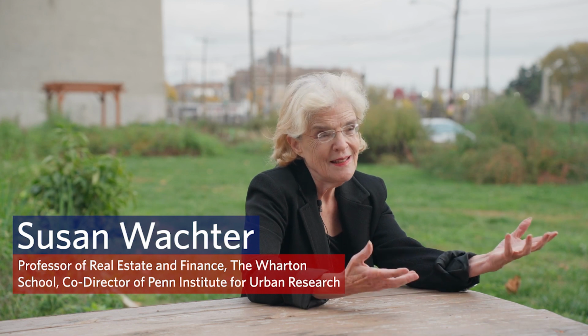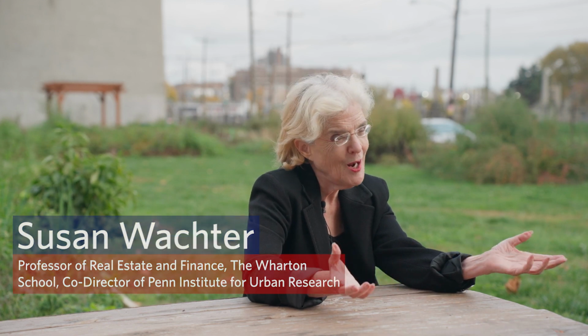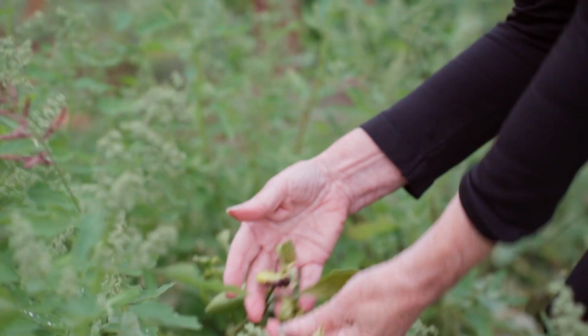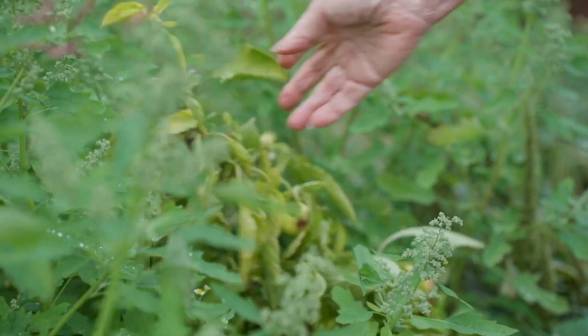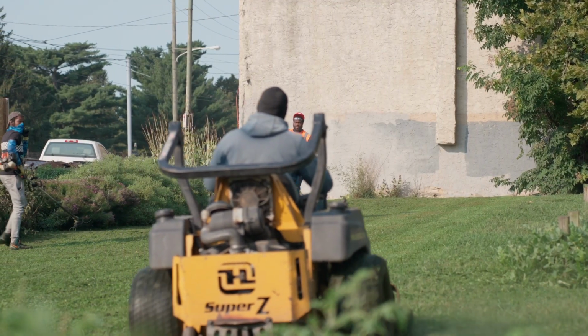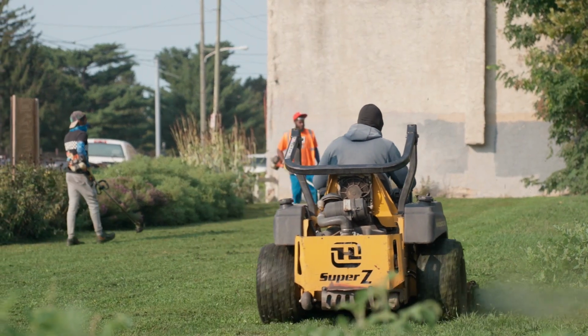From our research, it appears that putting in lots like this will raise the surrounding property values within 1,000 feet by 4.3%, which is actually significant. And it only costs $1,000 or so to install one of these lots, and upkeep is a few hundred dollars a year. So the benefits are so clear, and when you're here, you can see the benefits in terms of this is a community asset.